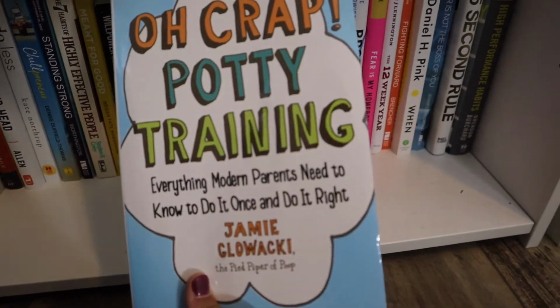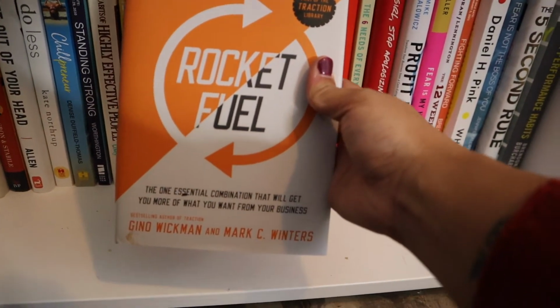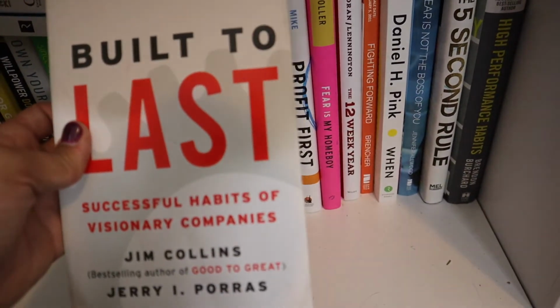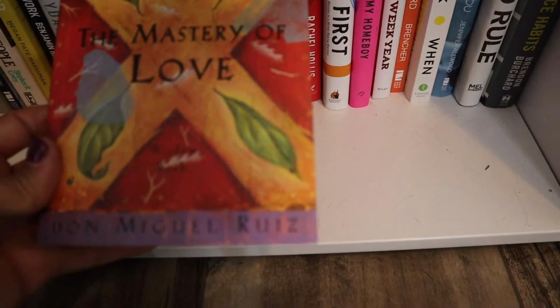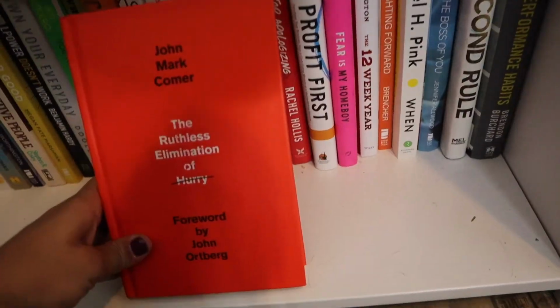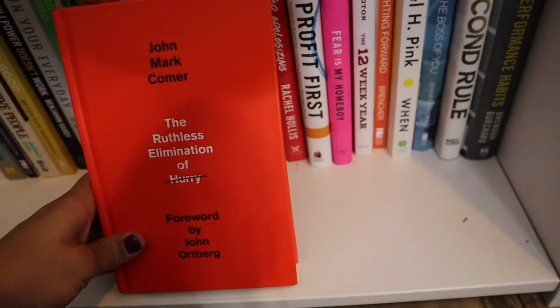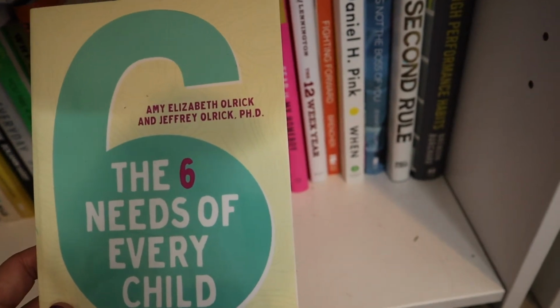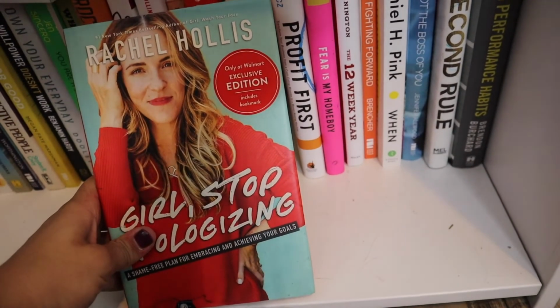Oh Crap Potty Training, because I'm potty training my son. Rocket Fuel by Gino Wickman and Mark Winters. Essentialism by Greg McKeown. Built to Last by Jim Collins. The Mastery of Love by Don Miguel Ruiz. The Ruthless Elimination of Hurry by John Mark Comer. The 6 Needs of Every Child by Amy Elizabeth Ulrich. Girl, Stop Apologizing by Rachel Hollis.